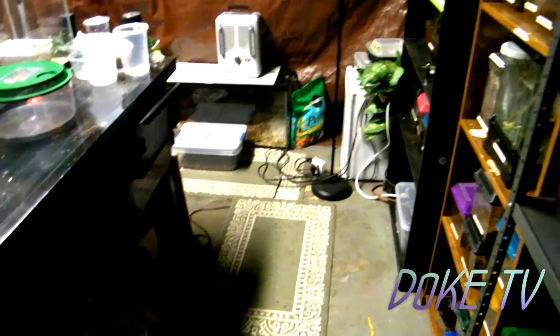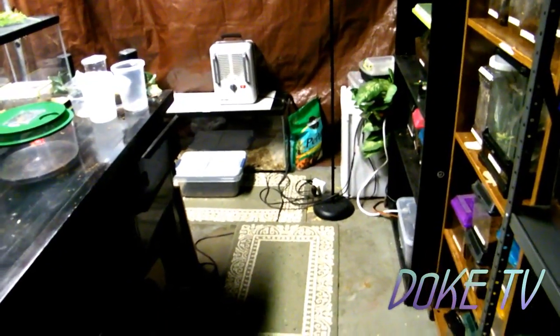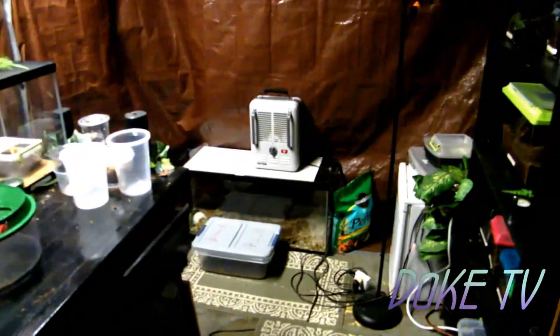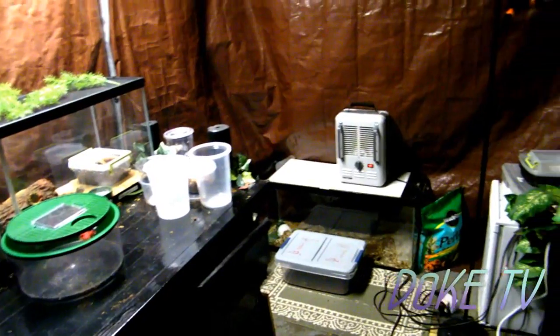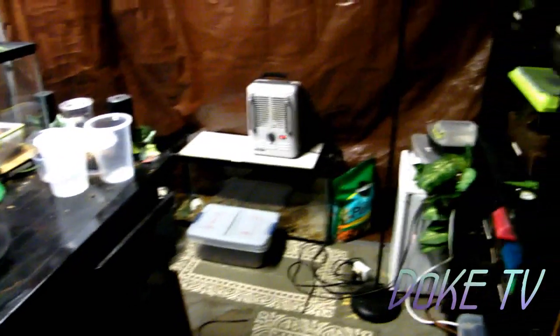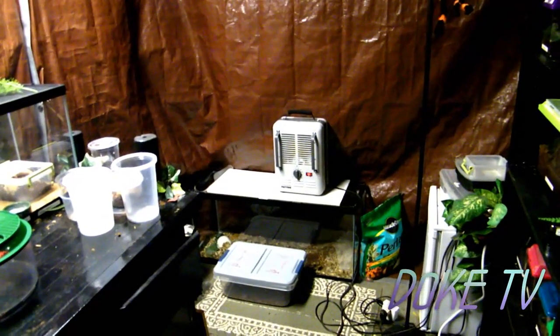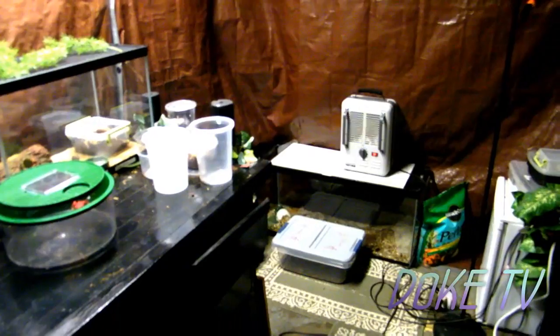I had the indoor pond in here, but I just simplified it and made it a little bit smaller because it used to be a lot bigger than this. I had the snakes in here as well, so this room was absolutely huge. It was hard to heat, hard to keep the humidity up, but now that little area heater literally keeps this room at around 80 degrees. Right now it's not even full blast and not even full power, and it's like 85 degrees in here.